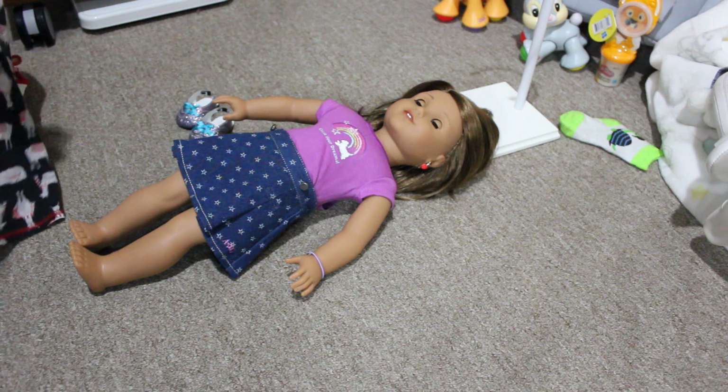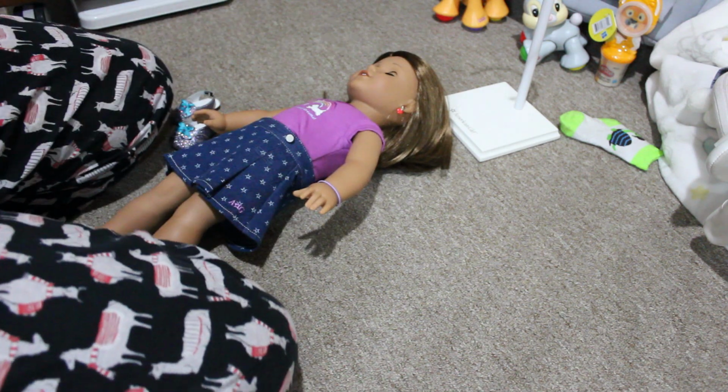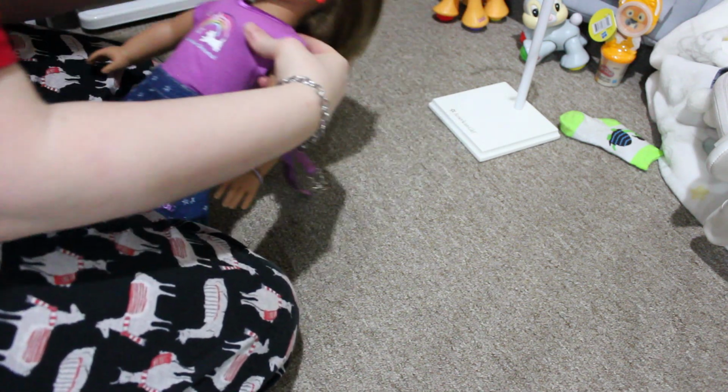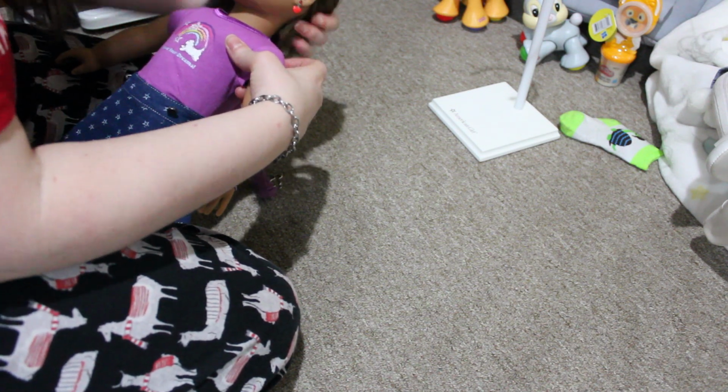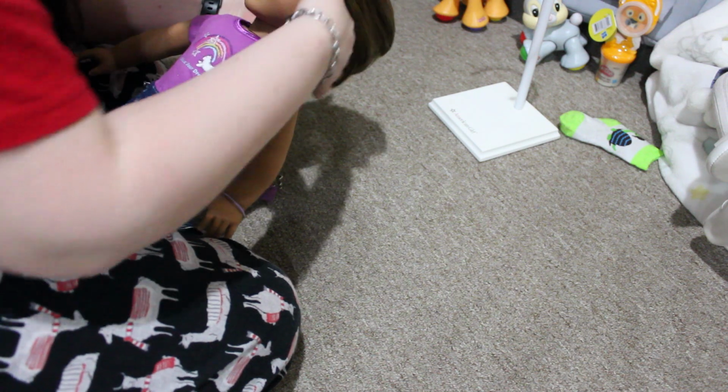Man, this skirt was hard to pull up. It's really tight.